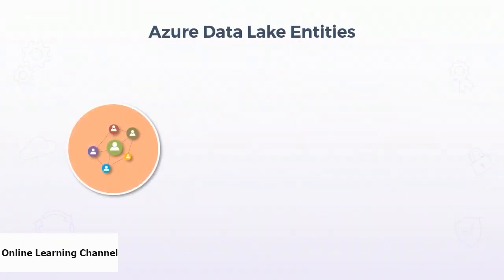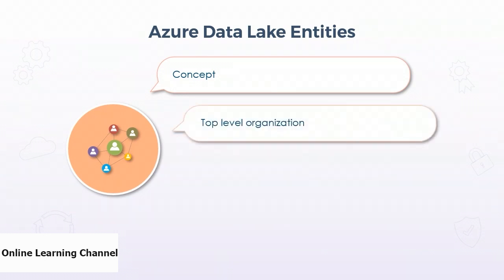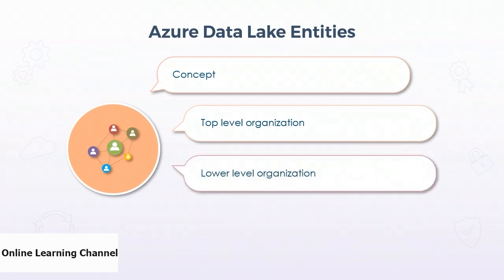Azure Data Lake Entities. Because Data Lake Storage Gen 2 is built on top of Azure Blob Storage, multiple concepts can describe the same things. So the following are the equivalent entities as described by different concepts. First, the concept. With Blob Storage, the concept is just general purpose object storage. With Azure Data Lake Storage Gen 2, the concept is analytics storage. Top-level organization with Blob Storage would be a container, and it will also be a container for Azure Data Lake Gen 2. Next, we have lower-level organizations.